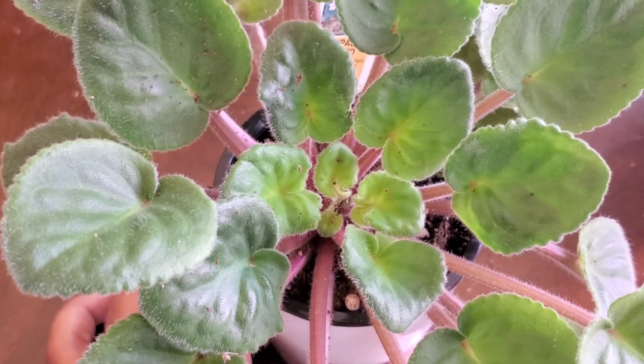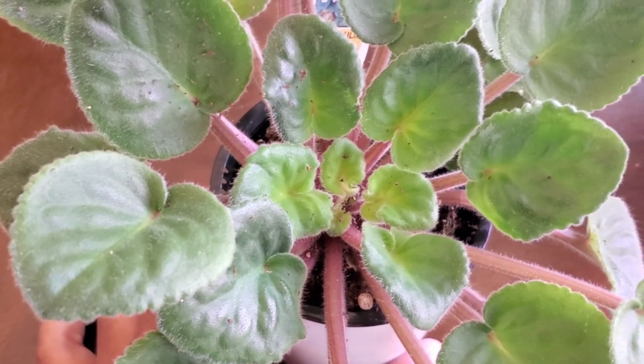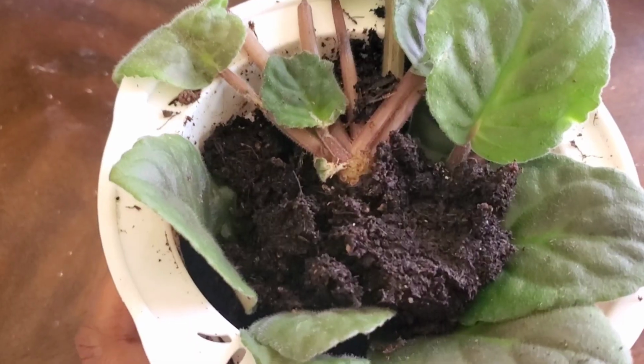That's one of the tips that the seasoned growers give about getting your violet to rebloom. So let me show you this other one that's a sad story.